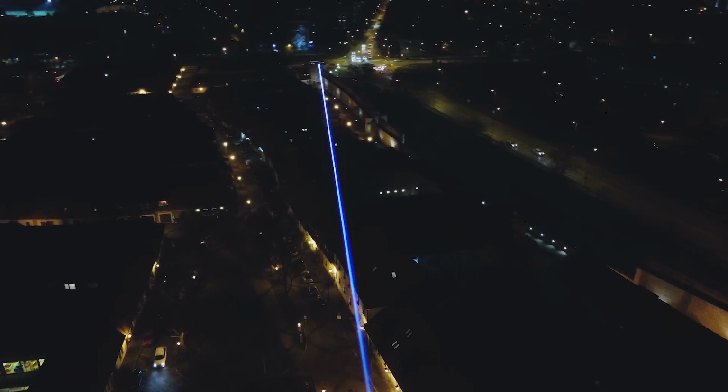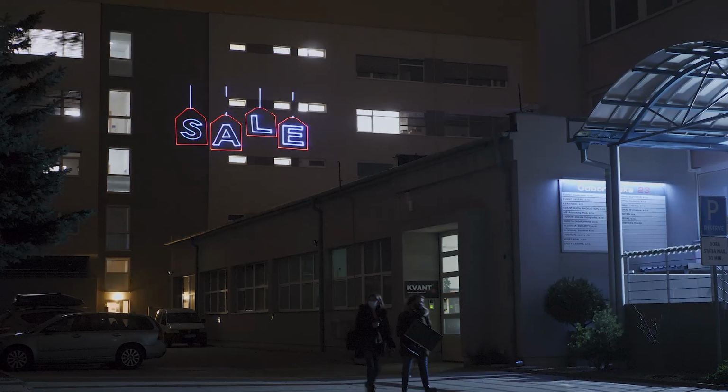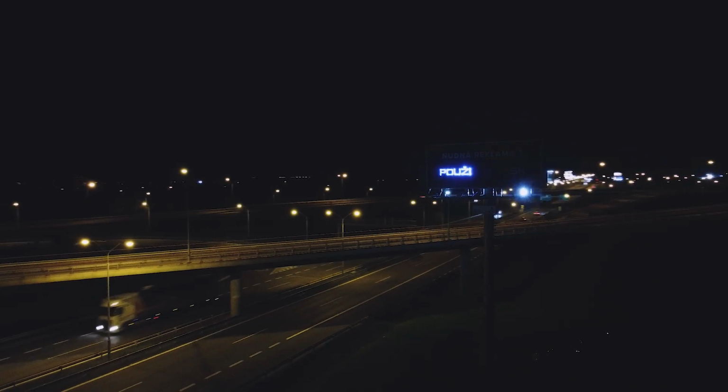Now let's go through some technical specifics so you can grasp the concept of this product. There are many features of the LogoLas projection system worthy of mentioning, but here we cover the most important ones.